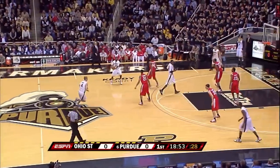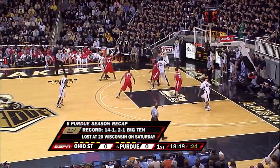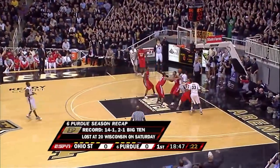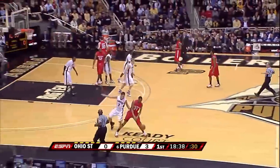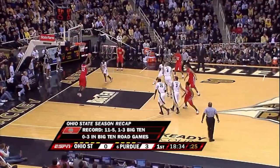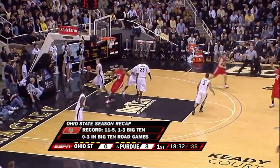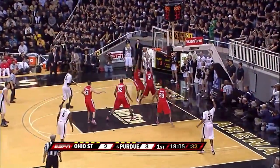Player of the year. He could really have his way in the middle, but a lot of that is up to Dallas Lauderdale, the big guy for the Buckeyes, and that one from the corner, right on the money by Hummel. Operating effectively along the baseline against that Ohio State zone. Lauderdale to stuff on a great give by Turner.